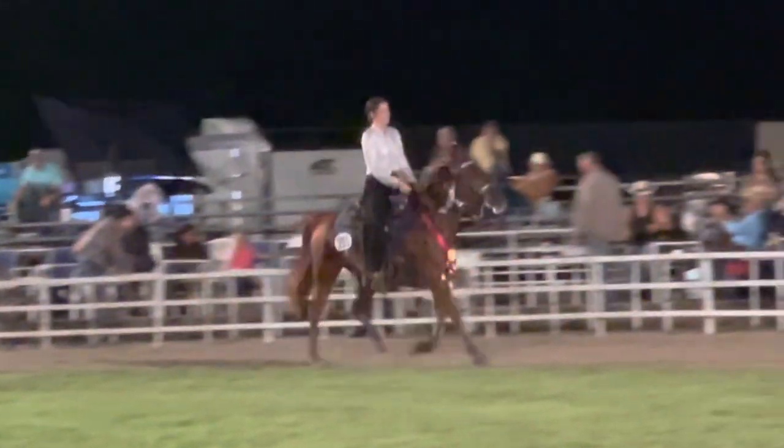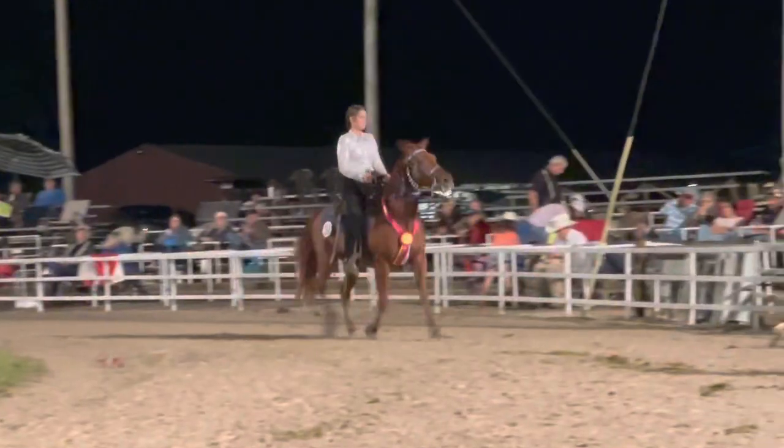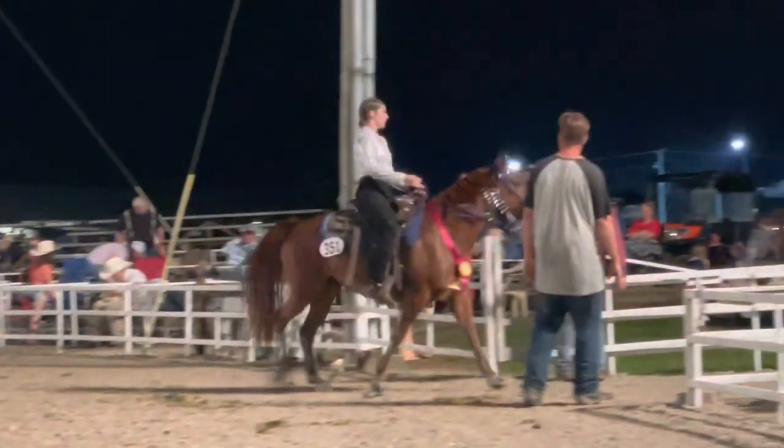Well, all three kids got to take a reserve world grand champion victory lap tonight. Maybe it was better off that they all got the same place anyway.